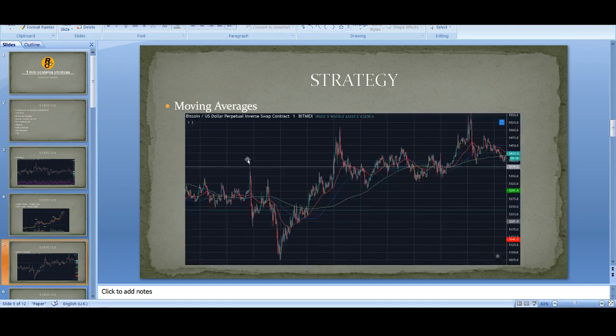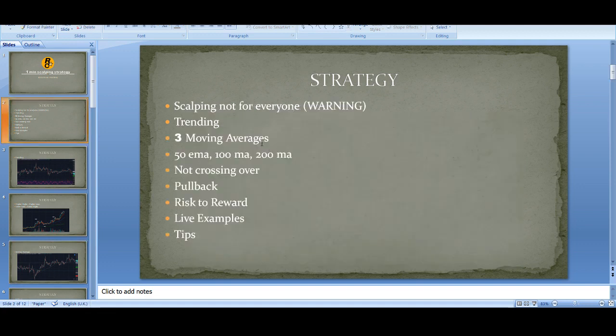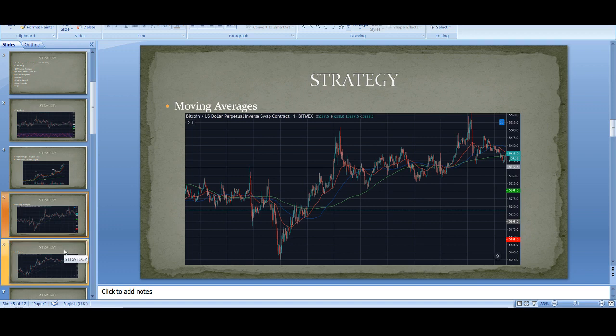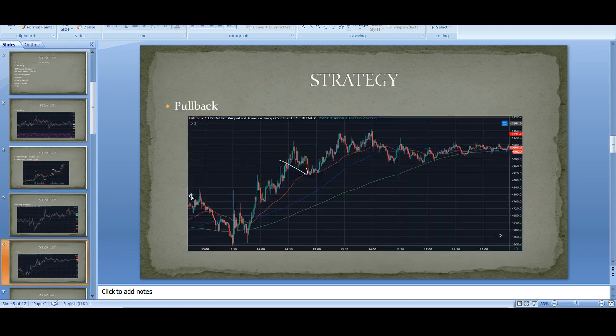If you use TradingView, you can use these 3 EMAs to help you with the moving averages. So that's the setup. This is how you set it up. Let's get into the strategy now.